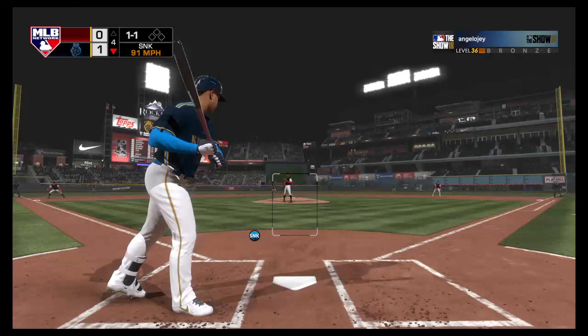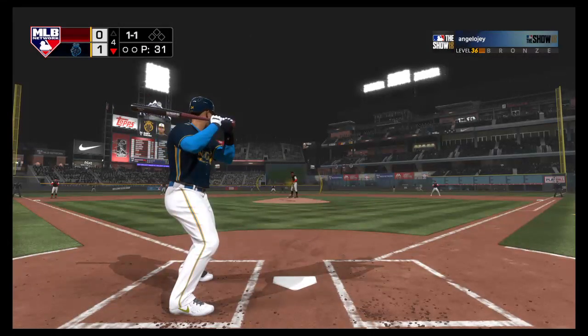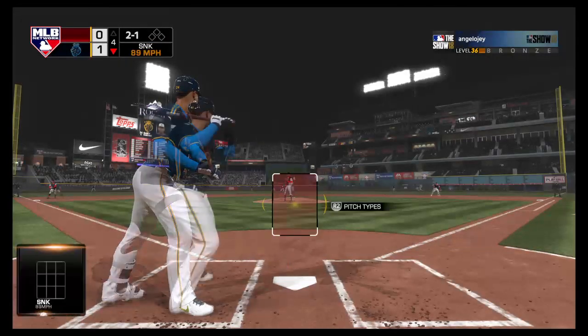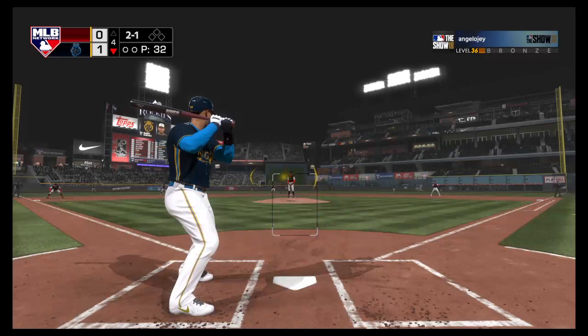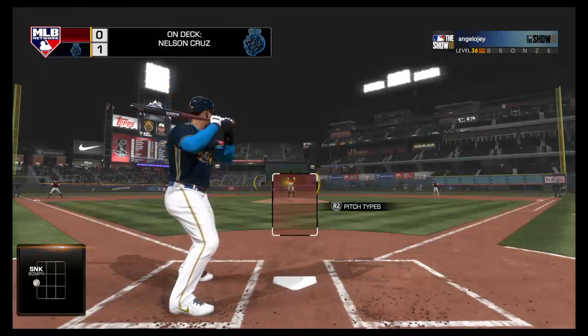And that misses 1-1. Now the 1-1 pitch. Misses for the second ball. Well, when you're behind in the count like this pitcher is, it's a good time to work in something off speed if you're confident in it. Most hitters are looking for fastball.